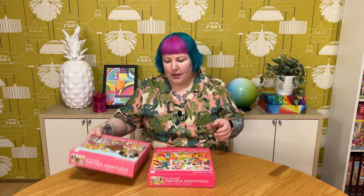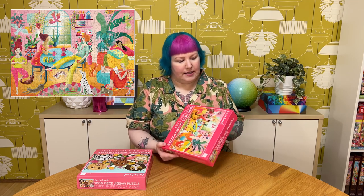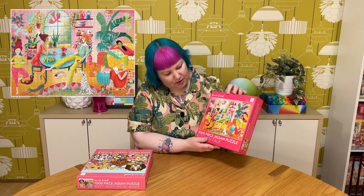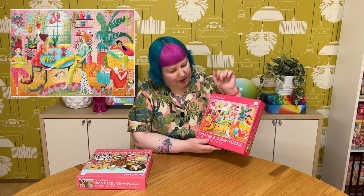And then the other puzzle is also 1,000 pieces and it's called Kitchen Talk. This is by the artist Mira Paradies. It's so colorful and just really lovely as well. It's got lots of whimsical details going on. It's really jam-packed full of lots of fun details.